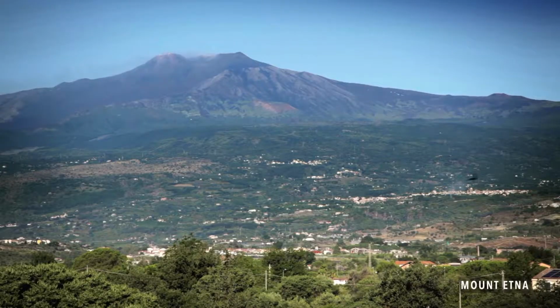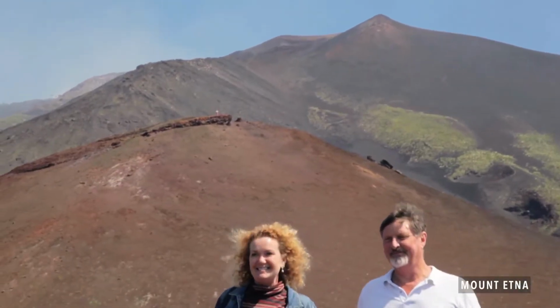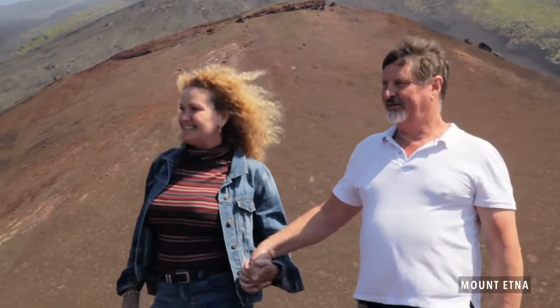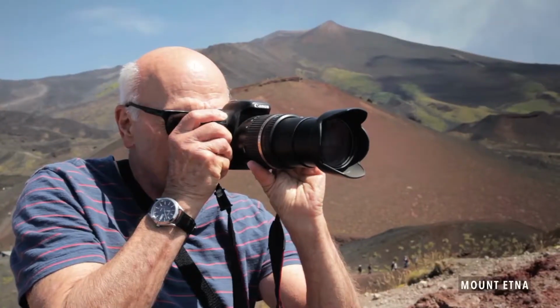Mount Etna is the highest active volcano in Europe. It's just a gift of nature. I came to see Mount Etna, and it was an experience of a lifetime. And to walk on it and see the recent lava flows was just special for me.